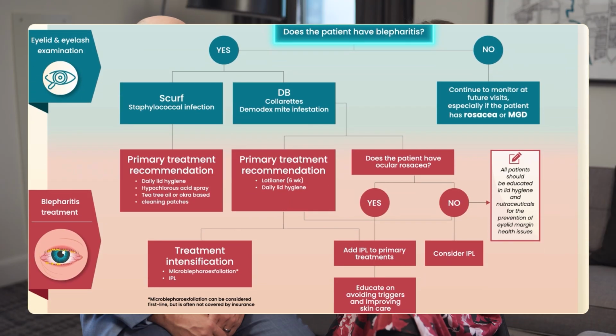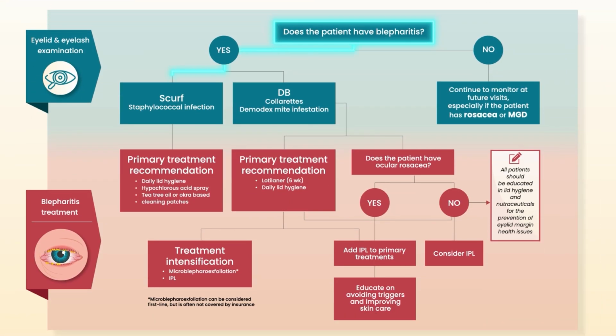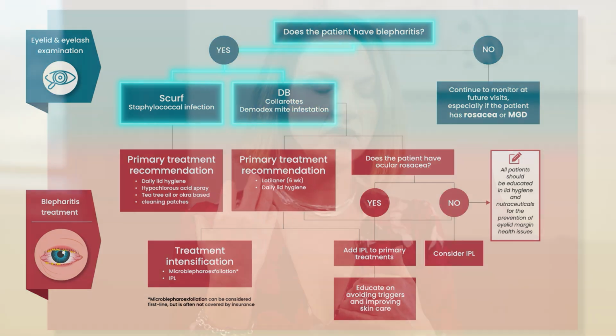So we've got 2 decision trees, one that's on Demodex Blepharitis, and the first part, do they have scurf or do they have collarettes, right? Because we're starting to try to decide if this patient has just bacterial or if they have some kind of Demodex component to it, so then we know where to go from there with treatment.